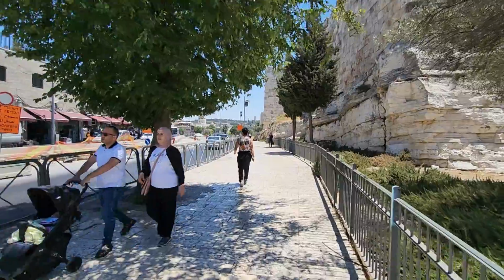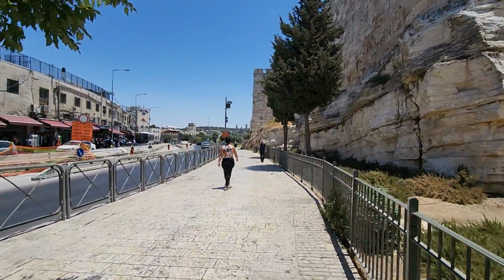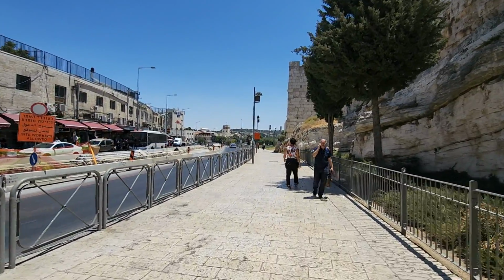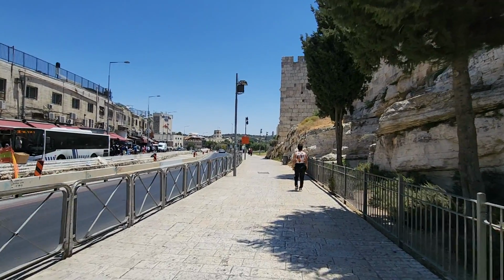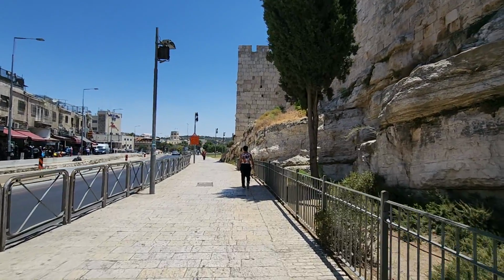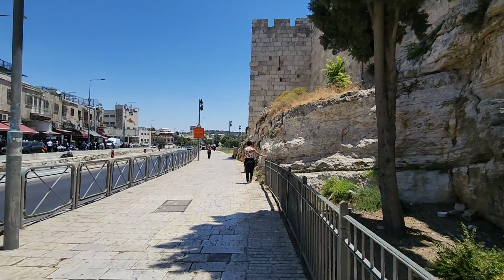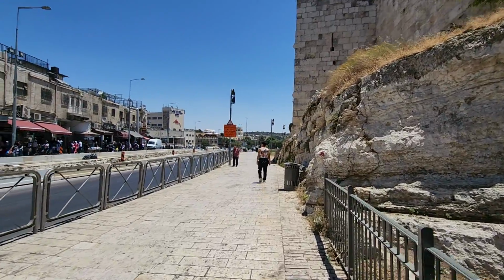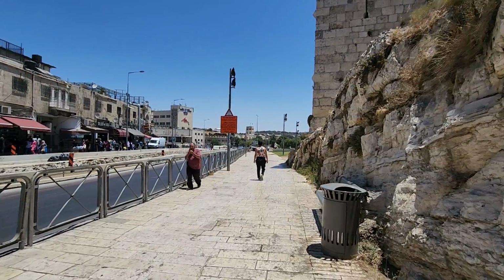We are reaching the Flower Gate, King Herod's Gate. And soon you will see it. Remember, there are three main gates, only three gates in the northern part of the wall. And we're going to visit and enter the city from that gate. This is part of a non-touristic tour of the Old City, and I'm doing it today.